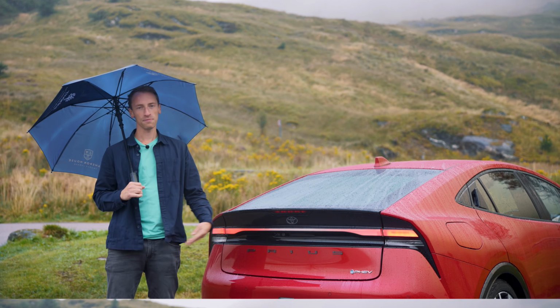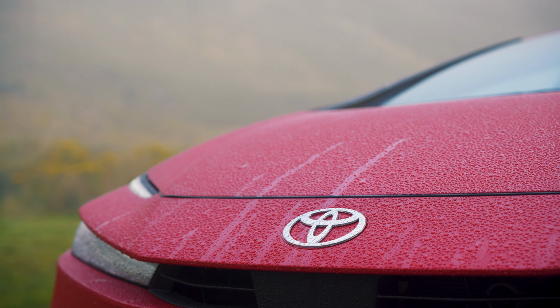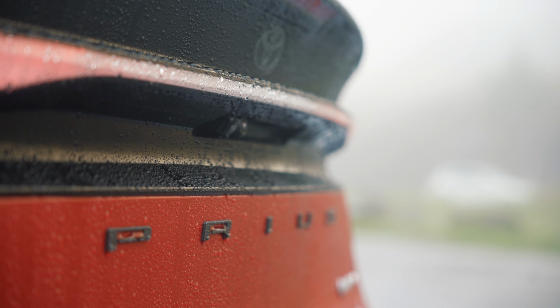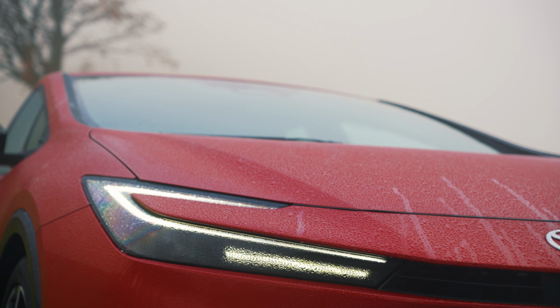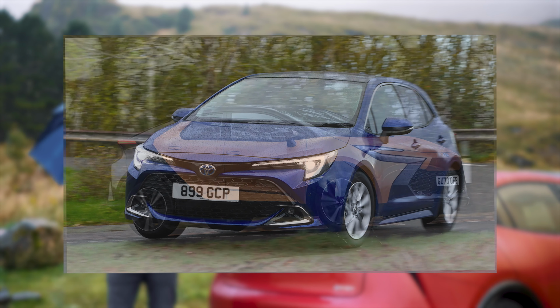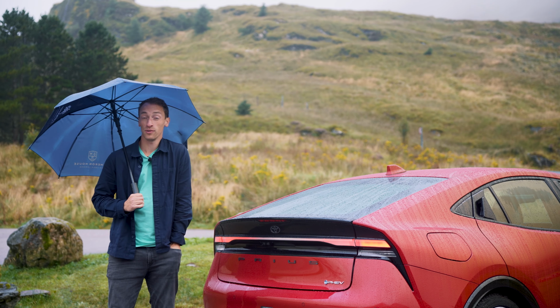Now, even though when you're in a big city like London, it seems as though every other car is a Prius, they tend to be battered old models with about 500,000 miles on the clock. And the fact is that new versions of the car in the last few years haven't really sold very well at all. And certainly compared to the Corolla and the CHR, the number of Prius models that Toyota has shifted in the UK is absolutely minuscule.